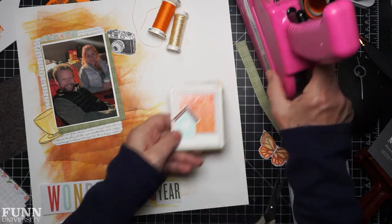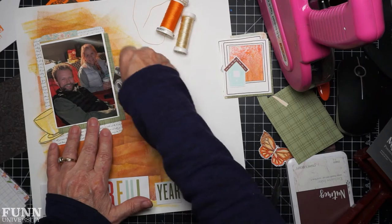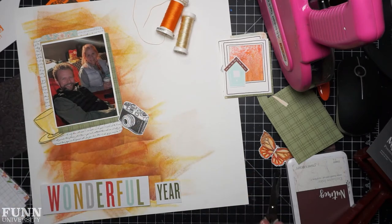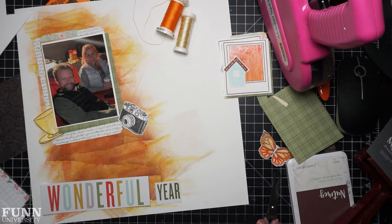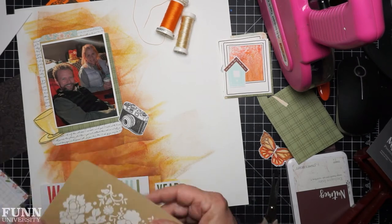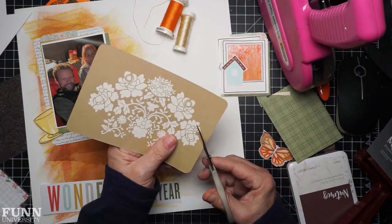I think it's too much for me. Too much! And then we'll just put... We'll get the butterflies out and they'll be pretty. Kind of like this too. I think I would like this cut up though.